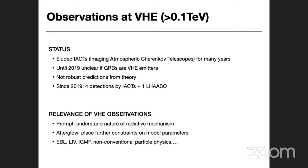So what is the status of observations at very high energies? So until 2019, there were no detections by imaging atmospheric Cherenkov telescopes, which are the telescopes that are sensitive in this energy range. So they observed gamma ray bursts for many years without finding any hint of detection. But then in the last years, we detected four gamma ray bursts with IACTs plus one very recent with LHAASO in the last month. So in total, we have five gamma ray bursts detected at energies larger than 100 GeV.